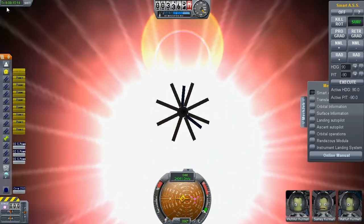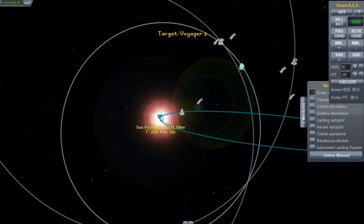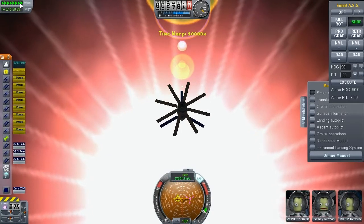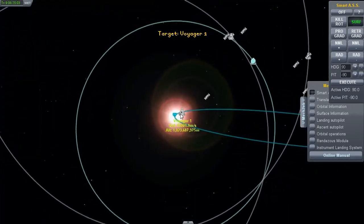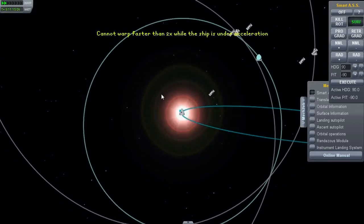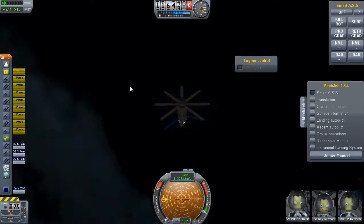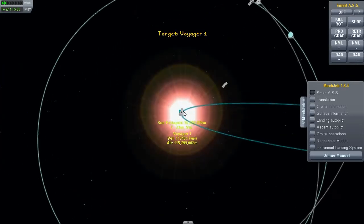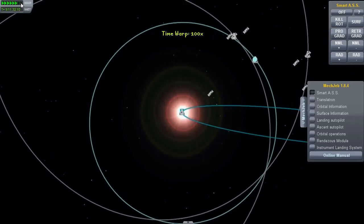Oh, good God. This is rather deceptively bright, yeah. I hope. The ship is now under acceleration. Off. Oh God, what the... Oh God. We are apparently going something ridiculously quickly.